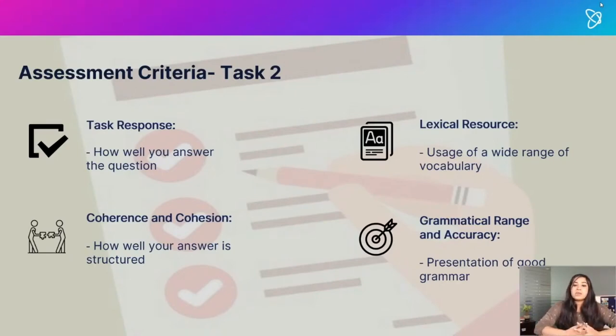And last but not least, grammatical range and accuracy, where they're looking at the presentation of grammar, whether you've used the correct grammar, correct spelling, correct sentence formations, things like that. So everything comes under this. So it's really important, like I just mentioned, to understand how you're being assessed so that while you're practicing, you will understand your areas where you need to focus and what you can work on as well. All right.